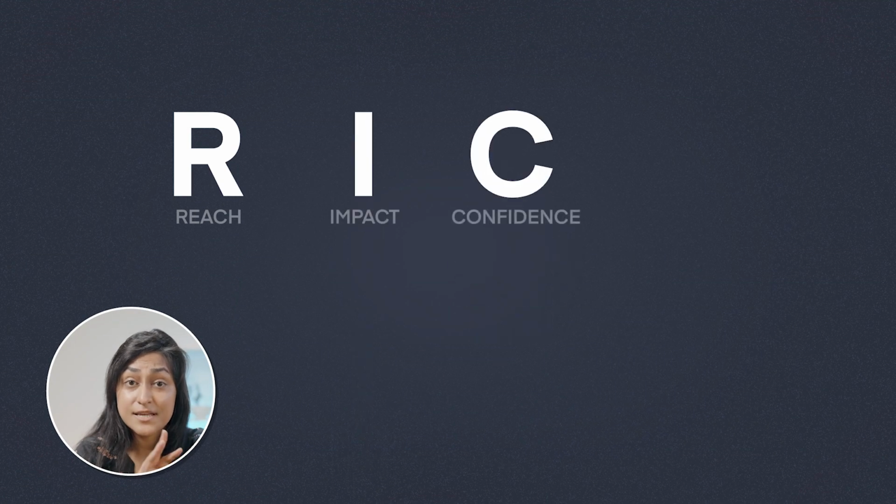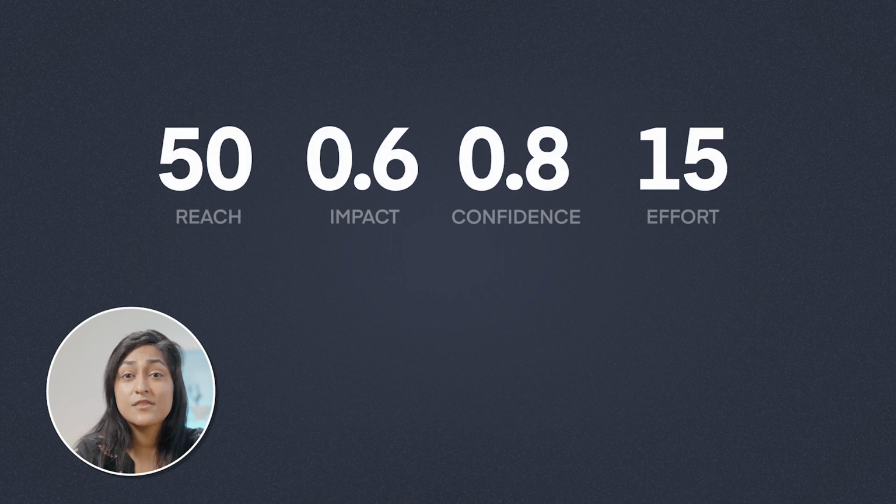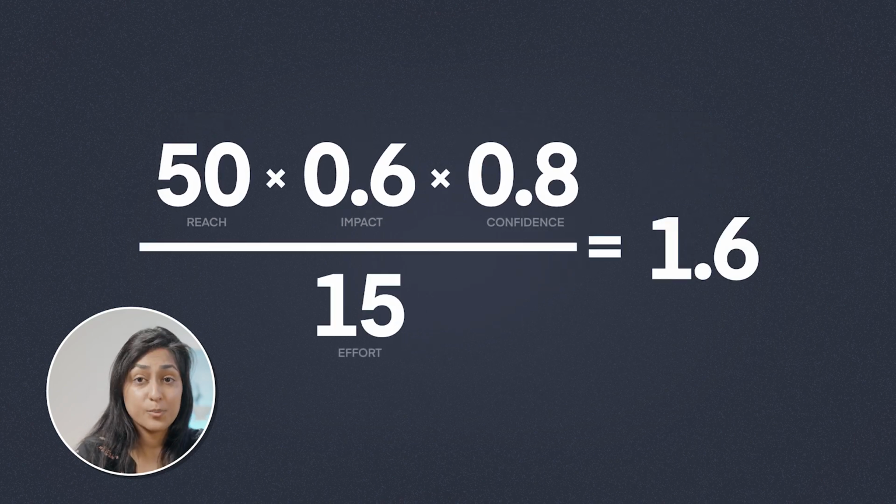Another framework you can use is the RICE method, which helps turn subjective decisions into objective, data-driven ones by assigning a score to each feature idea. You'll evaluate each idea based on 4 factors: reach, impact, confidence, and effort. Each factor gets assigned a score, which are then weighted to give you an overall prioritization score for that feature idea.